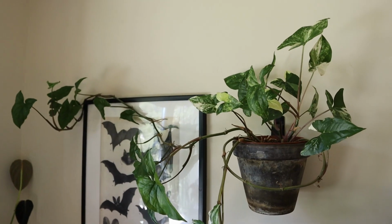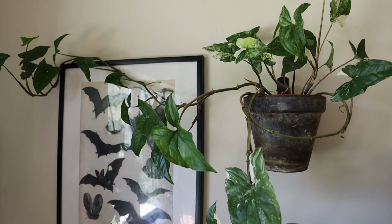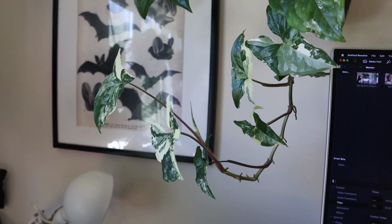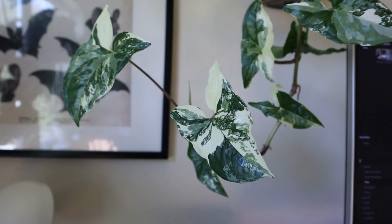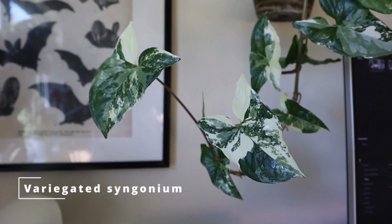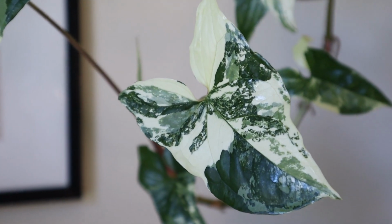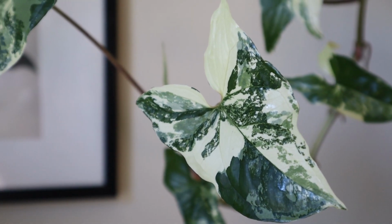This next one I'm not going to take off the wall because I think it just looks so pretty on the wall, so I'm just going to talk over some B-roll. And this is my Syngonium variegata. Is there a better species name for that? Let me check. Oh, it's Syngonium podophyllum albo variegata. So this plant I got from plnts.com, you know, that plant EU website.